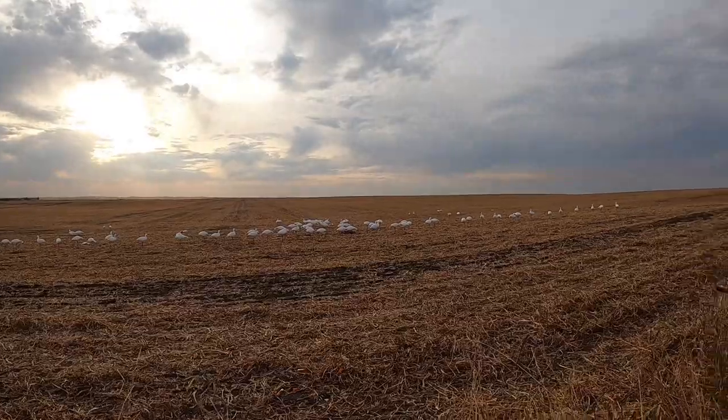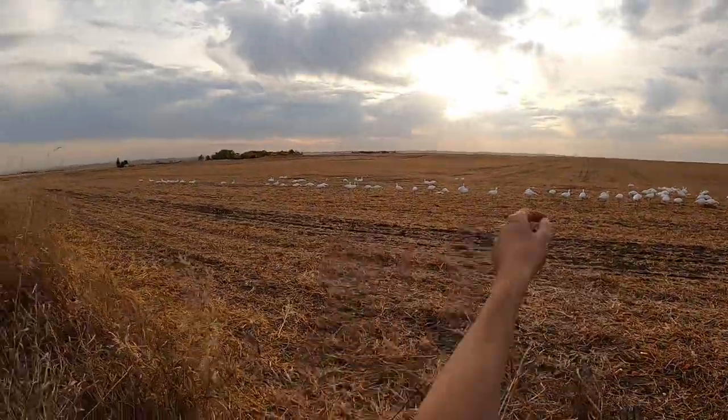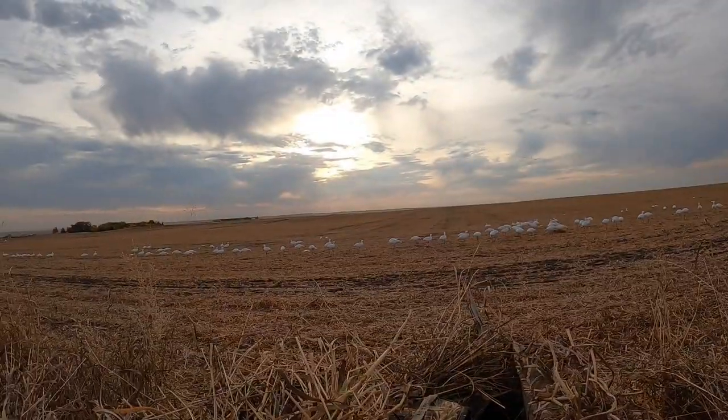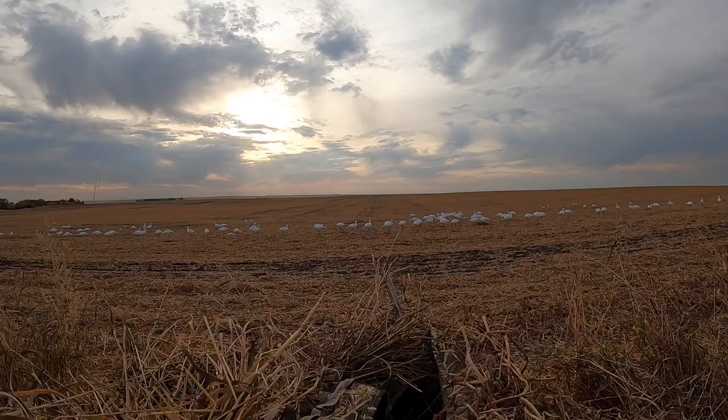I didn't even shoot all three. I'm a dumb hunter. I take the easy shot. Well, I was over here, so you can shoot all you want right here because those three were just squatting in your face. Oh yeah, just sitting. Hardest birds to hunt.